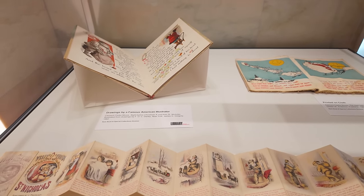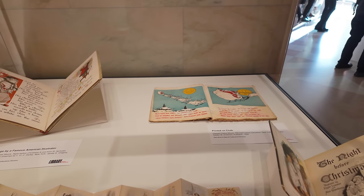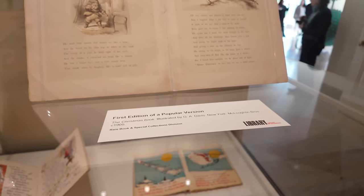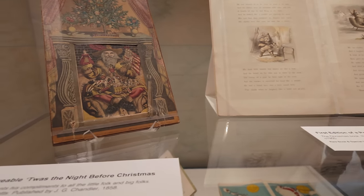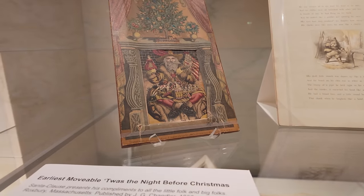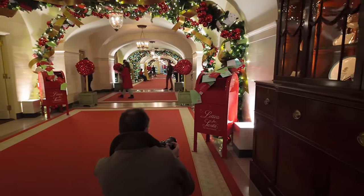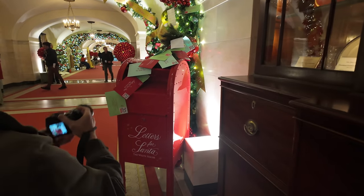Famous American authors, Clement Moore, 1862, printed on cloth, that one back there, 1908. The first edition of the Christmas book from 1905, and the earliest movable 'Twas the Night Before Christmas, 1858. Oh, letters to Santa.